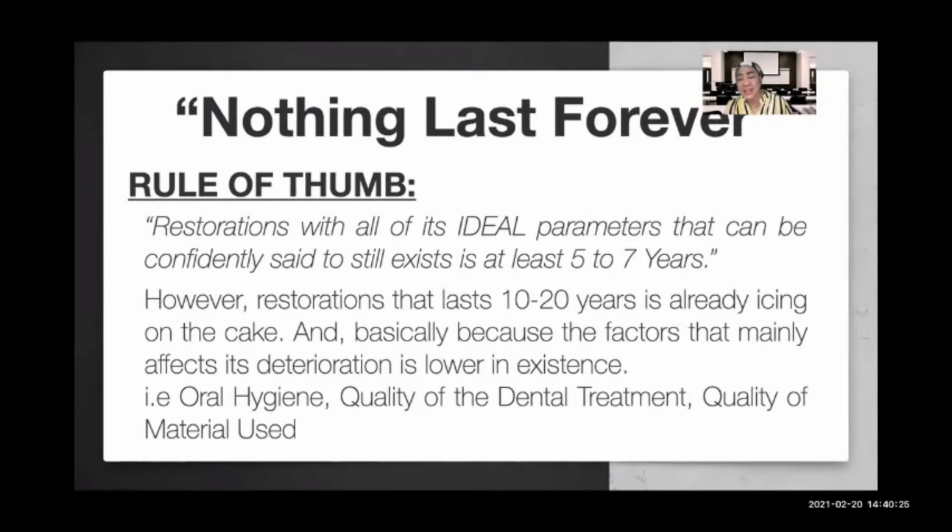So if our restorations are able to provide the optimum benefits to the patient between 5 to 7 years, good for us, good for everybody. If it lasts 10 years, even better. But nothing lasts forever. That is something that your patient has to understand, and you yourself have to know that the optimum benefit of any restoration can only be provided to the patient between 5 to 7 years. That is the reason why you always ask your patient to visit your clinic annually so that you can check if everything is still working well, isn't it?